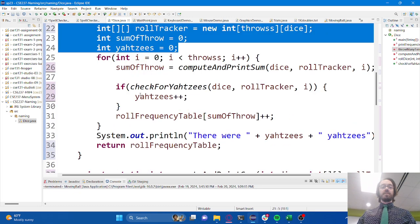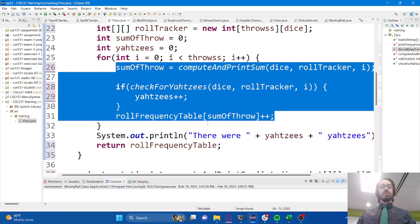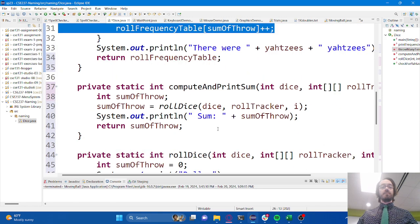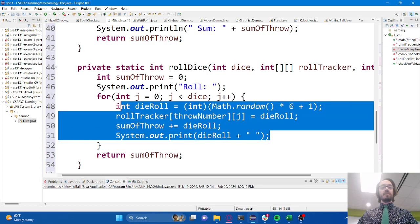These are just variable declarations. Hard to extract those out. This is 2 levels deep, so my eye is drawn to that. I think I'll leave it be for now.